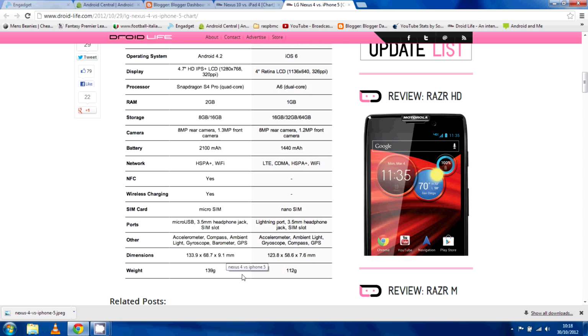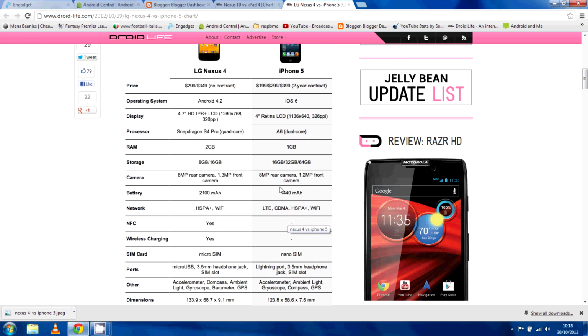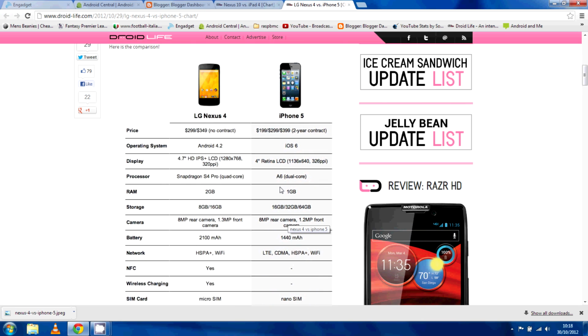So yeah, the iPhone 5 wins out in some categories, but I'm sure I'm going to get slated for this in the comments, but I'm going to side with the LG Nexus 4, mainly because it's got a great resolution screen. It's pretty much there with the pixel density, a great processor, 2 GB of RAM, and for such a cheap price, a better battery as well.